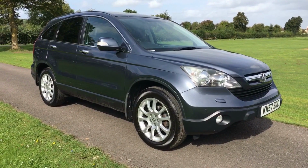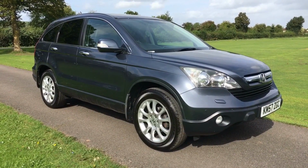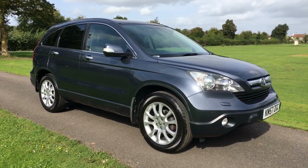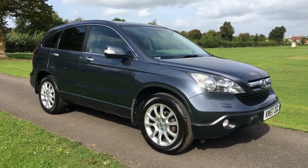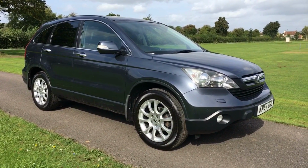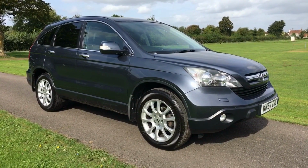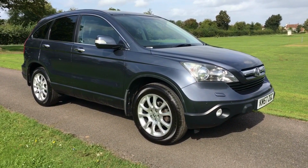Right, this is a quick walk around video for a Honda CR-V. This is a 2.2 EX diesel. It's a fantastic example, and I'm not just saying it, this car's only done 38,000 miles, which is scarcely believable, were it not for the fact it's had just the one owner and a full Honda history that comes with it. And the condition of the car supports it beautifully.